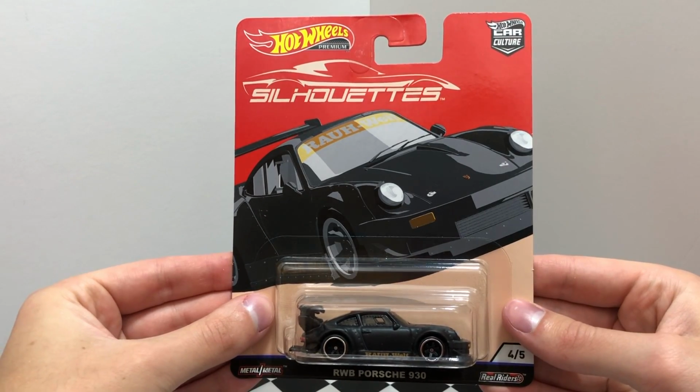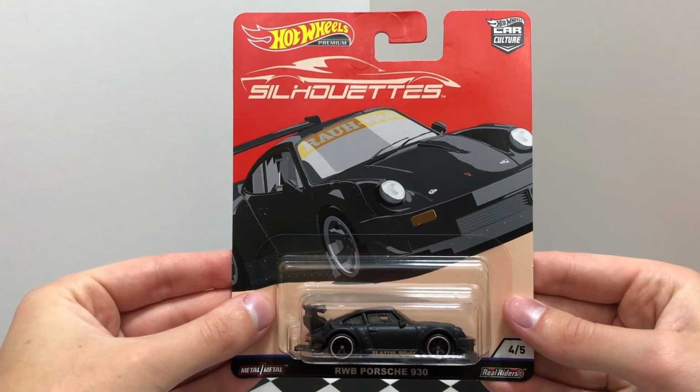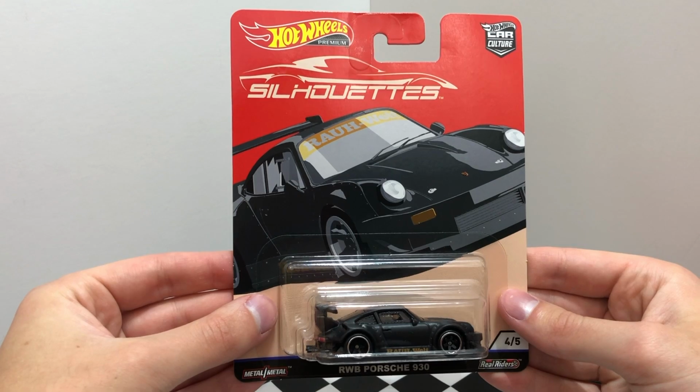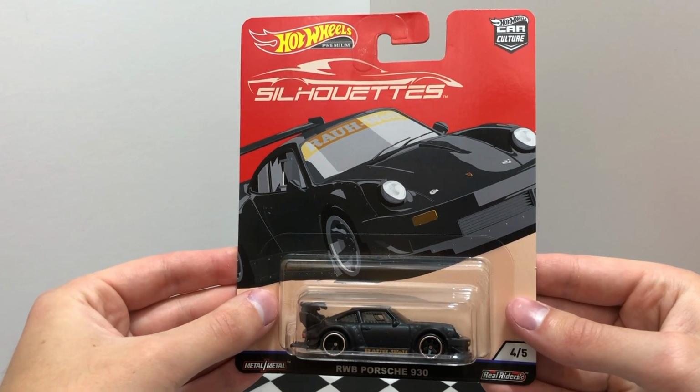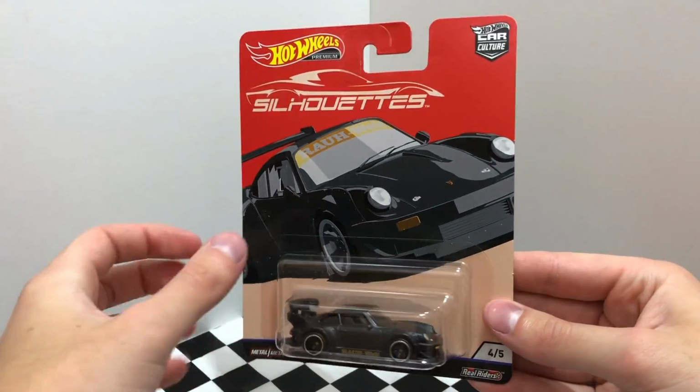Number 4 of 5 in Silhouettes is the all-new RWB Porsche 930. This one-of-a-kind car features a matte black color, wide-body kit, 6-spoke Real Riders wheels, and a huge rear spoiler.